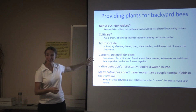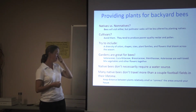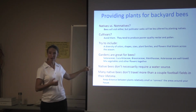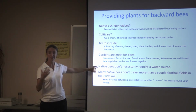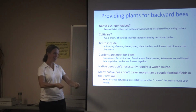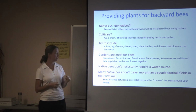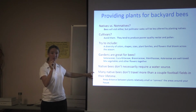Don't forget your garden. Gardens are great for bees. Mix the vegetables with the flowers. Native bees, these are desert-adapted creatures. They don't need water. You don't need to put out a bowl of water for them. Honeybees are a different story, but native bees, solitary bees around here, they live in the desert. These guys were here before we started putting out bowls of water, and they did just fine. They get their water from the nectar, of course. And then remember that many of these bees are very, very small.